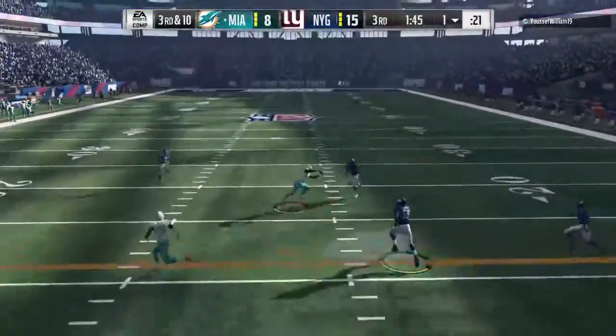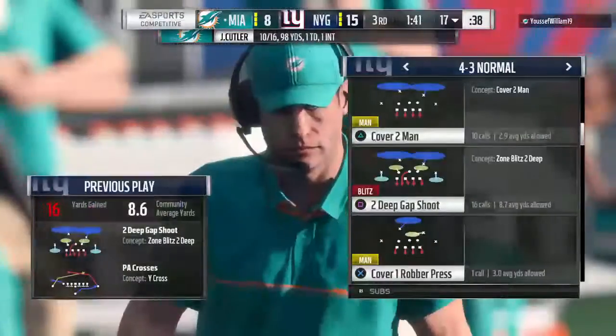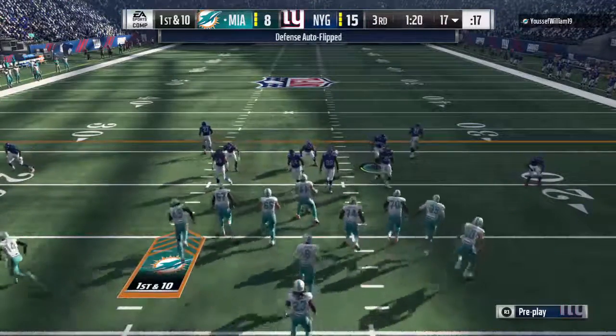Now Cutler looking to throw. And he's got his man. That's Landry. And he will have the first down as he's up to his 17-yard line. It'll be a pickup of 16 and a Dolphin first down.